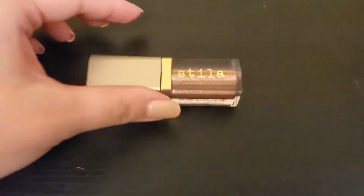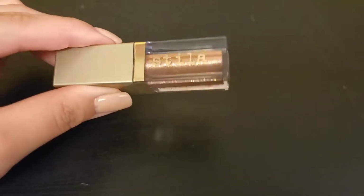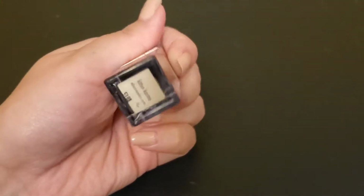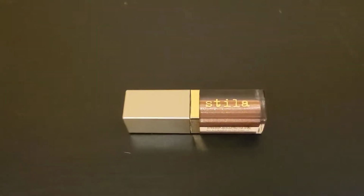So this one is a small category as well. This one is my liquid eyeshadow, and I only have one. This is my Stila liquid eyeshadow. So this one is the Glitter and Glow one in the shade Kitten Karma. So that is that for this category.